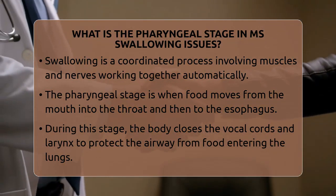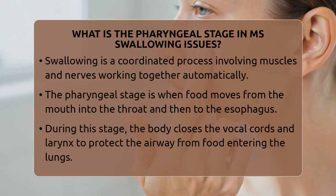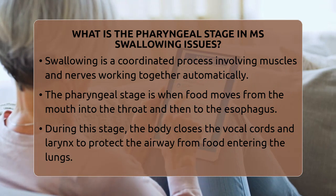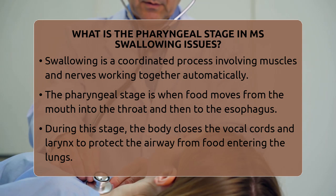What is the pharyngeal stage in swallowing issues? Imagine swallowing as a carefully choreographed dance where muscles and nerves work together seamlessly. The pharyngeal stage is a vital part of this process, happening automatically once you start swallowing.